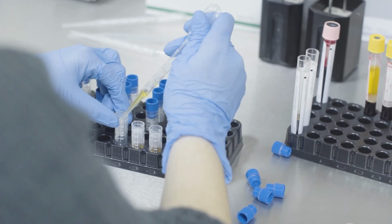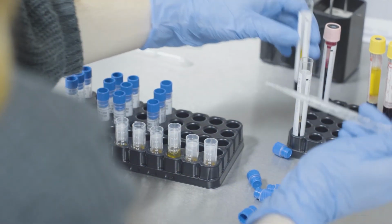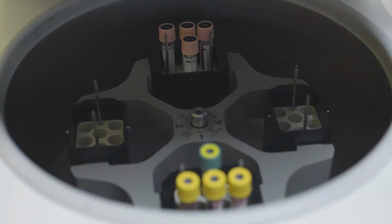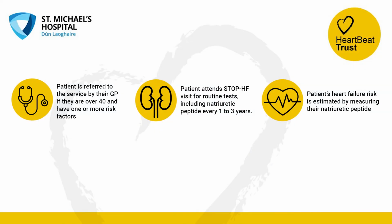Now, if that blood test was normal, that's very reassuring, because it means that despite the individual having the characteristics that I've just mentioned, the blood test would indicate that the risk for heart failure is very low in that individual. Now, we don't dismiss that as the ultimate and nothing more needs to be done. We will keep that patient under watchful review, but may not need to review them every 2 or 3 years, because this blood test has been that reassuring.